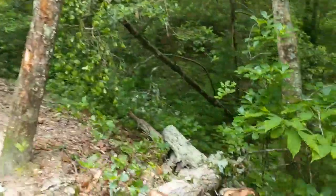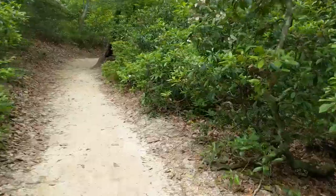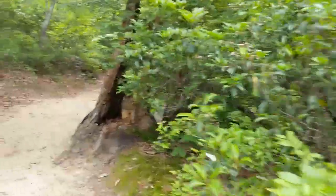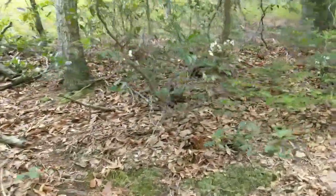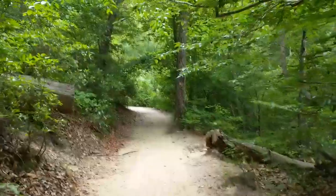Looks like they've had a lot of trees that fell. There was a bad storm that came through here a few weeks ago, and they said that there's a lot of trees. Oh, there's some more mountain laurel. A little squirrel. Point four.